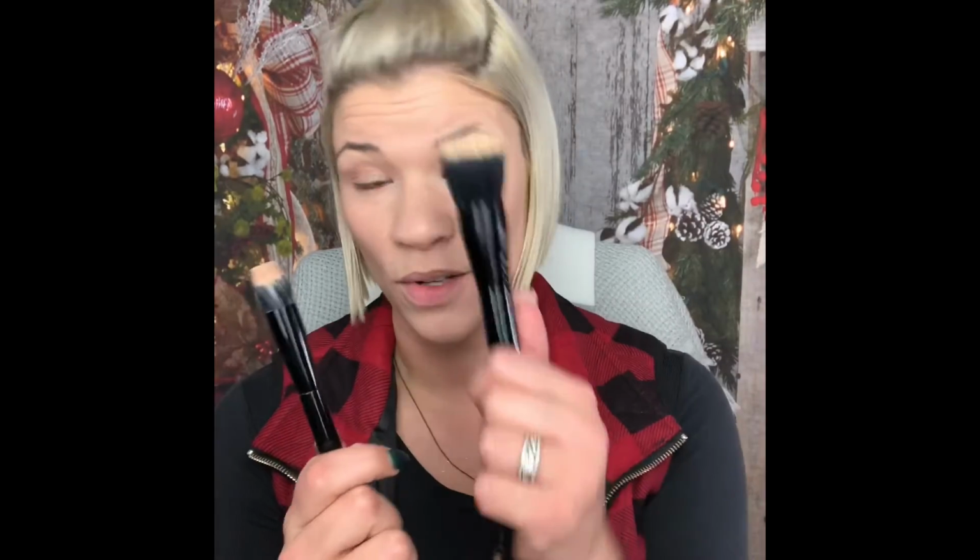But I also use this. Now, this is like the baby of the big diffuser. So this is for our foundation. Back in the old days, we didn't have the big one. We used this to put our foundation on, which, as you can imagine, took forever because it's smaller. But I do love this brush also. And like I said, I have all the brushes, so I kind of go back and forth. It's just what your preference is. But I also love this one to contour with.